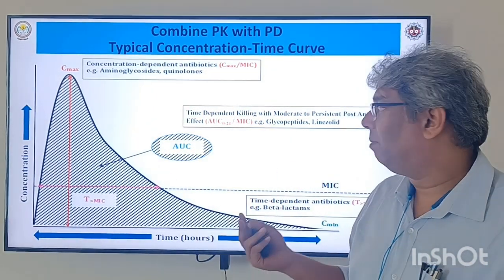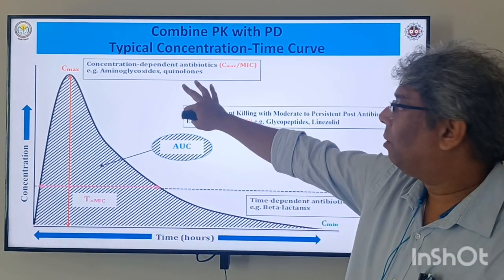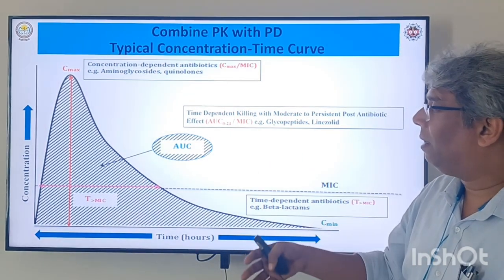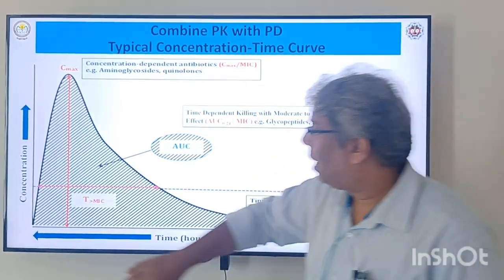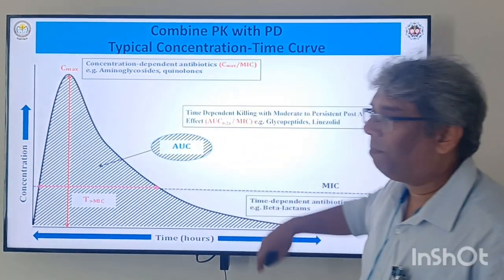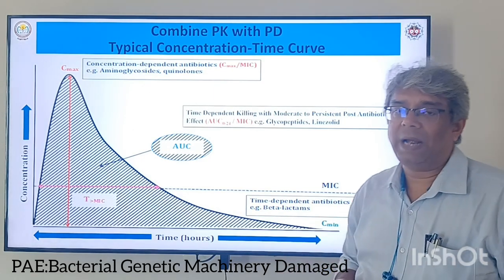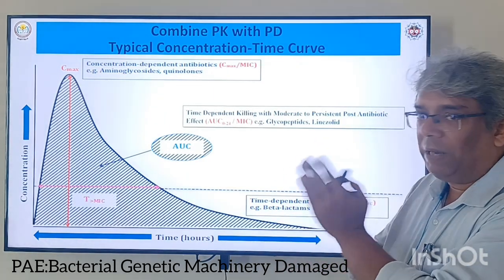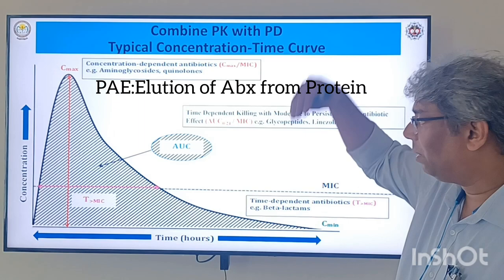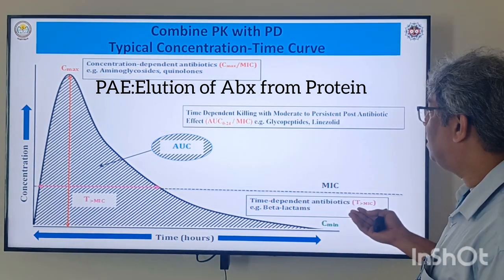But what happens with two kinds of antibiotics? One class is the concentration dependent antibiotics, of which aminoglycosides and quinolones are the classical examples. They have a good post antibiotic effect, because they kill the bacterial genetic machinery, and therefore they are given in a high concentration, they reach a peak, and they kill the bacteria as much as possible. They have a good post antibiotic effect primarily because of the killing of the bacterial genetic machinery and because of slow elution of the antibiotic: the protein bound antibiotic slowly gets eluted during the next phase, so it keeps on killing the bacteria.